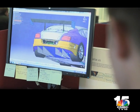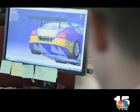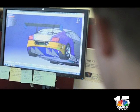We also have the diffuser at the back here. The diffuser does basically the same job. Its job is to generate downforce to aid the cornering of the car.